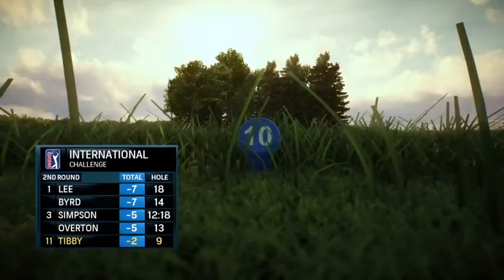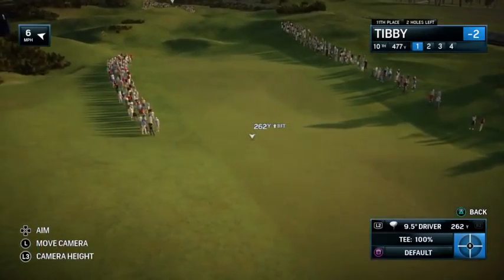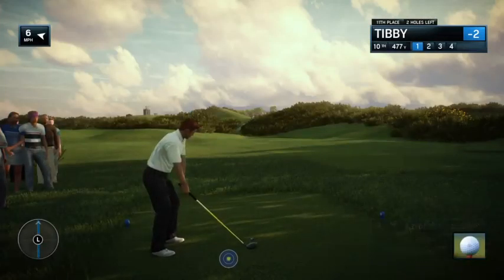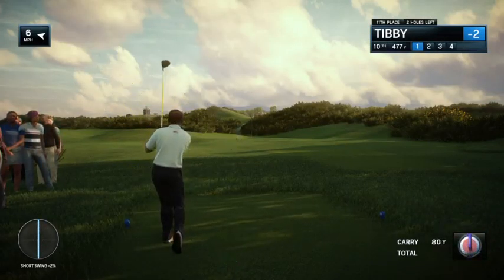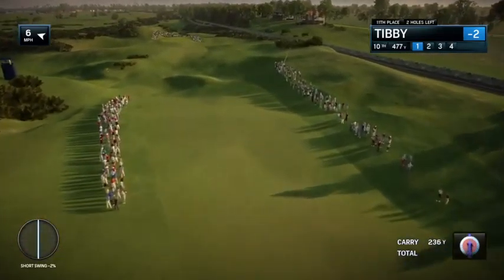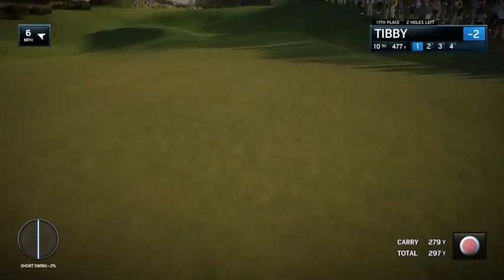Just a superb performance on the front side. He's hoping to keep it going here on the back 9, Frank. The game is so much easier when you're swinging well, putts are going in. Really, you've just got to keep out of your own way. Pretty good drive here. Another straight one.